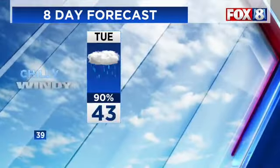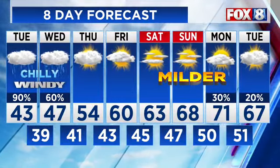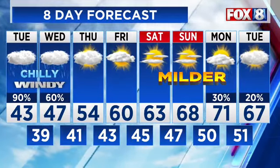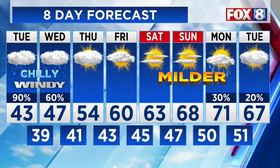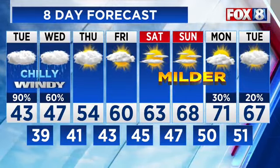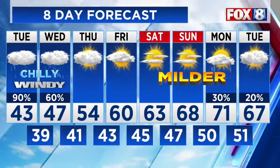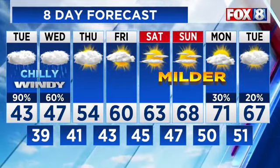And this is the good stuff, guys. Look at that 8-day forecast. After tomorrow, nice dry stretch through the weekend as temperatures climb from the 50s to the 60s. I even sprinkled a 70-degree day in there on Monday with a small chance of rain, but you know, 70 with a small chance of rain is way better than 43 with a 90% chance of rain.